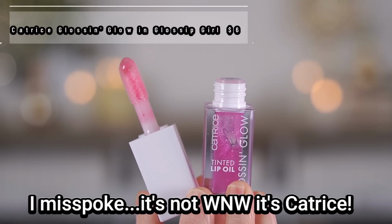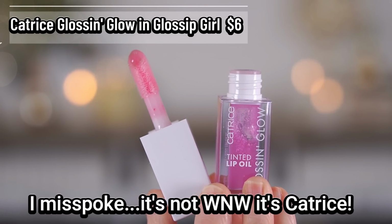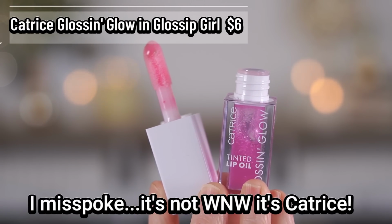And then to add a little hydration, I'm going to top it with the Wet n Wild Gloss and Glow tinted lip oil, and this is in the shade Gloss Up Girl. So it's a cool tone pink and it doesn't add a lot of color, but when you're using a lip liner as a lipstick, it's going to be very drying. So I usually like to top it with something that's really hydrating and that gives my lips a little bit of shine. So this is actually a really nice lip oil formula.